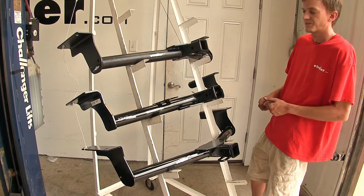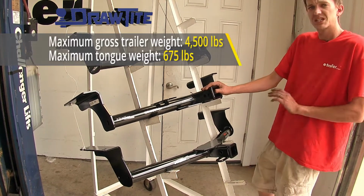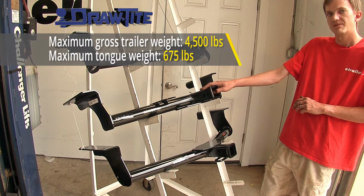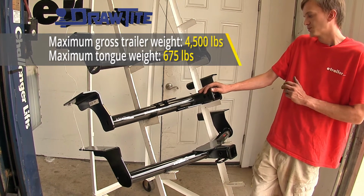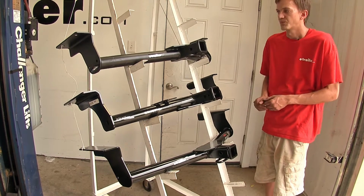The first biggest difference that we noticed between our three hitches here today is in regards to weight capacity. Our Draw-Tite hitch, the one here in the middle, has the highest weight capacities of all three of our hitches. It has a max tongue weight rating of 675 pounds and a max gross trailer rating of 4,500 pounds. It supports the use of weight distribution, but those numbers don't change.